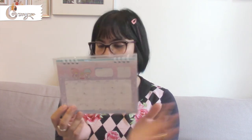So I have this one, and I got also this desk calendar. It's from January to December, and I know we're in February at this point, so I probably should start using it already. Now that I have the hole, I can start using it, I guess. So it's very, very pretty, and it's only like this. It just doesn't have anything more in it.